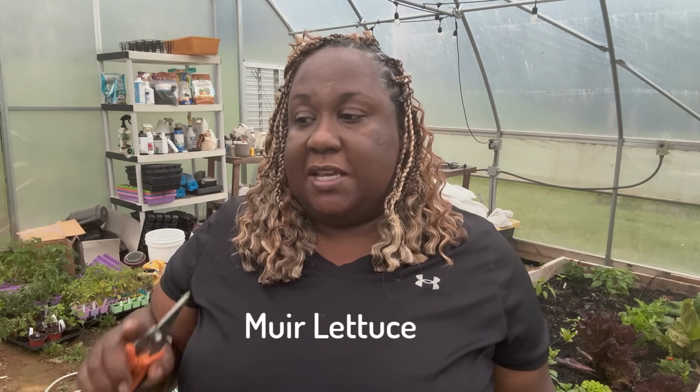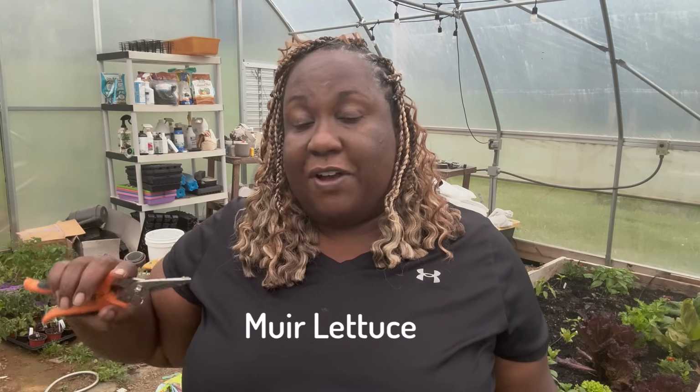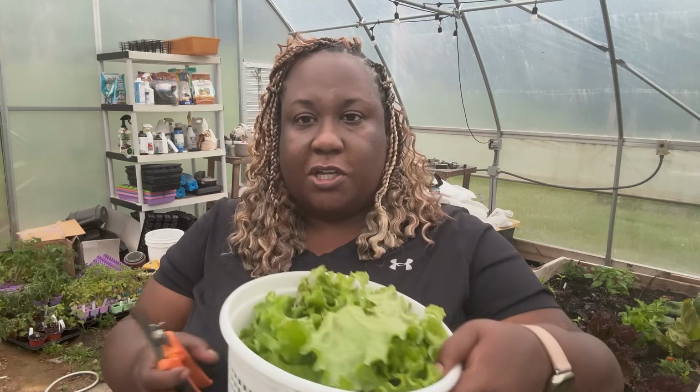In the summer, I switched to more of a heat-resistant variety. The variety that I use is Muir, M-U-I-R, from Johnny's. It is heat resistant and it'll last through the hot summer months if I do what I'm supposed to do. I think this may be the Muir. I don't even remember because I didn't label it, but I think I had switched everything out to Muir. So we got us a bucket of lettuce to take in the house. Next, I have some dill that can be harvested. So let's harvest some dill next.